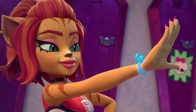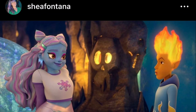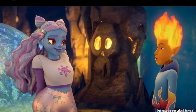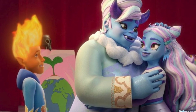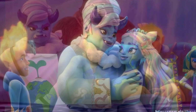It's all about when Heath's dad crashes his Scary Carrier Day field trip. The father and son need to listen to each other to save Monster High, which also, from these pictures that were posted by Shea Fontana, the showrunner, we can see that Abby and her mom also play a big role, and we also see some of the other parents probably in the background. So really fun whenever we get to see Heath and Abby. I love that because they're so cute together.